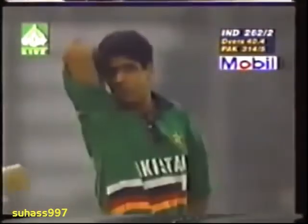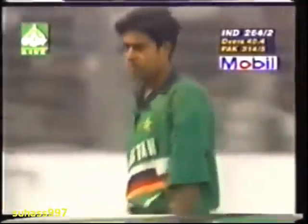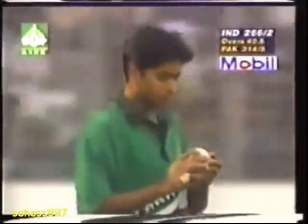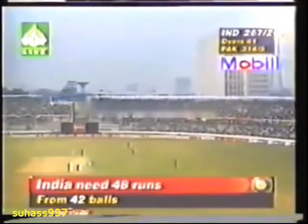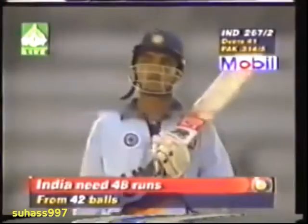and this time Aqib Javed failing to prevent the ball going over the boundary line, and a welcome relief for the Indian supporters who were desperately waiting for this boundary to come. And Saurav Ganguly this time beating a diving Aqib Javed, and four more runs coming to perform at the moment. 48 from 42. Still a pretty even contest, if in fact you can have an even contest in the dark.